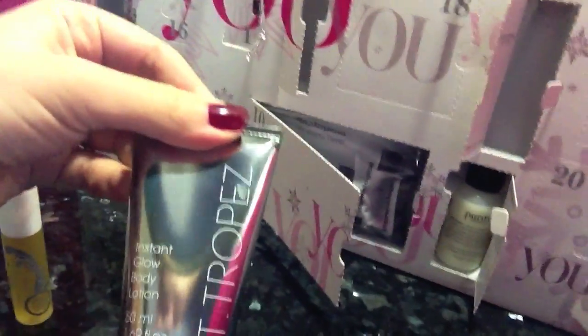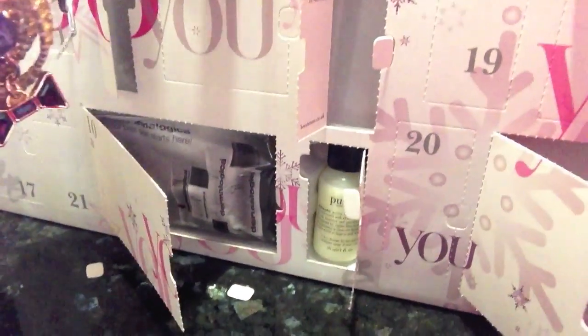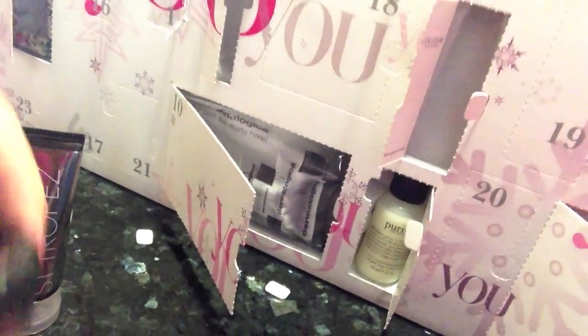Number 13? There. The big one. Saint Tropez. This advent calendar is amazing. Saint Tropez Instant Glow Body Lotion. Amazing. 14. These are really good ones. Those last three are like all really good ones. Bella Pierre Cosmetics. Wow, look at that. It's like a coppery gold colour. Presumably an eyeshadow. It's like a mineral eyeshadow. That's pretty.